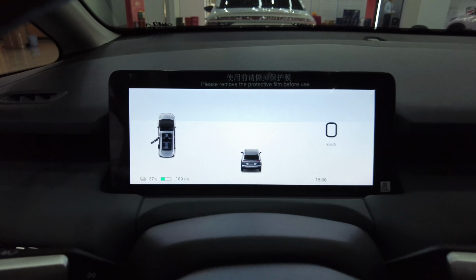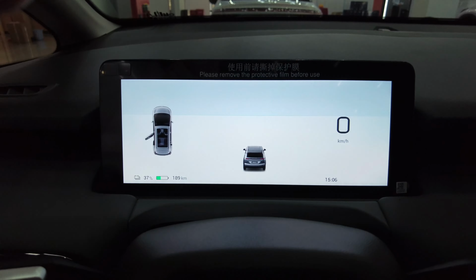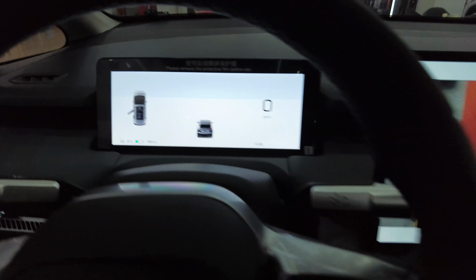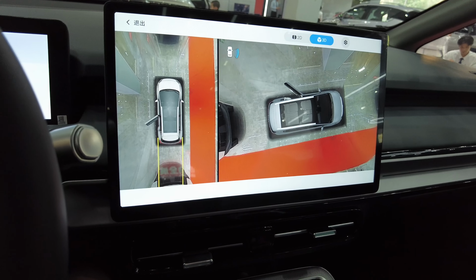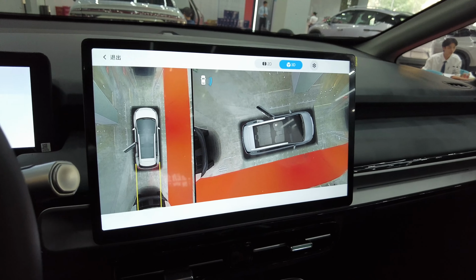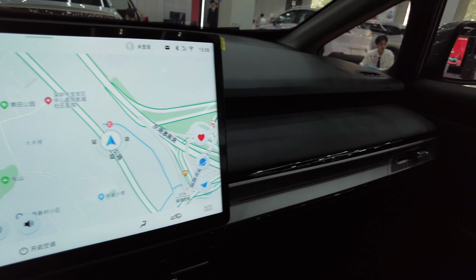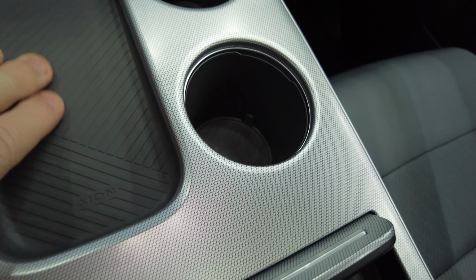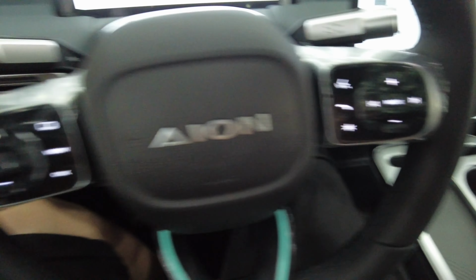For such an affordable car, dare I say cheap car, you have a digital dash display. You have a really nice size screen here, responsive screen, responsive operating system. The car is pretty simple. If you look around, you can see it's pretty simple, but it's all fine for the price. Everything feels good, though it's not high quality material.